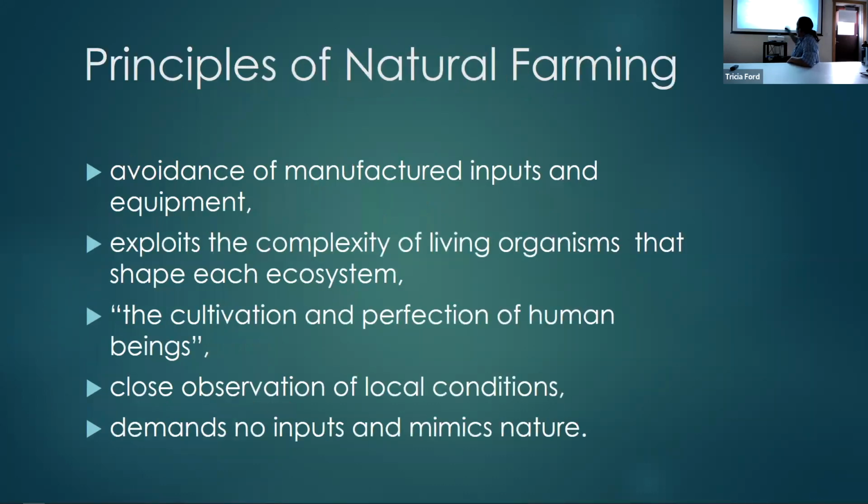Principles of natural farming: avoidance of manufactured inputs and equipment. We've already talked about that. Exploits the complexity of living organisms that shape each ecosystem. We've already talked about that. Okay, more soil food web. The cultivation and perfection of human beings. Ooh. Close observation of local conditions, demands no inputs and mimics nature. Okay, all of these things we've already talked about, right?